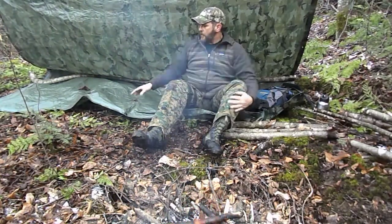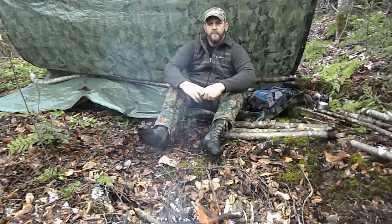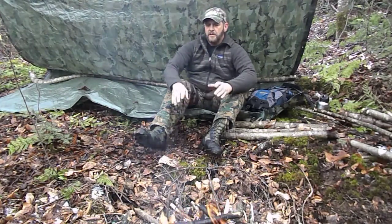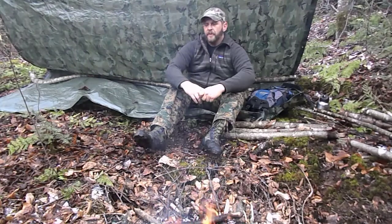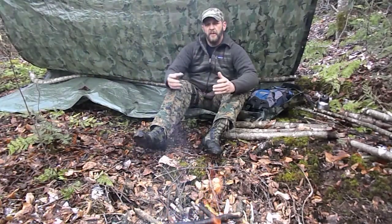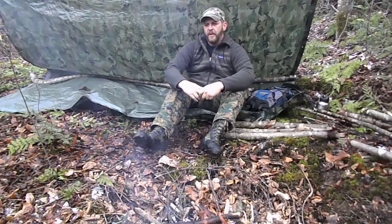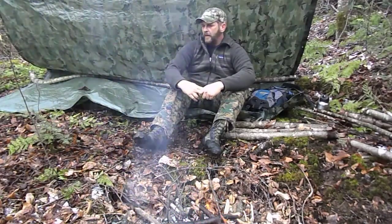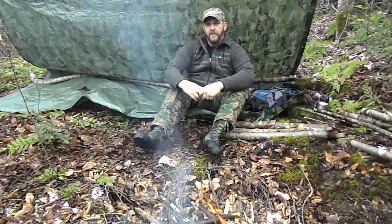So, of course, you'd want to build up a good layer of bedding underneath here. One of the most important things, especially this time of year, is to get your body raised up off the ground. That's going to keep the ground from sucking the heat out of your body and making you really cold. That's really when hypothermia sets in overnight, is laying on the ground and not having anything to protect you underneath you.